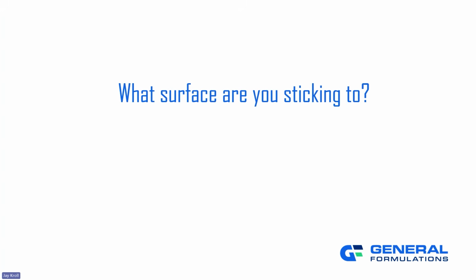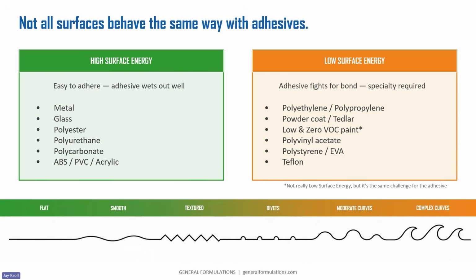So number 1, what surface are you sticking to? And for me, this is the linchpin. And also, it sounds obvious. It's not. When I say surface, I don't just mean, well, it's a wall or it's a window. We have to dig in a little bit more than that.